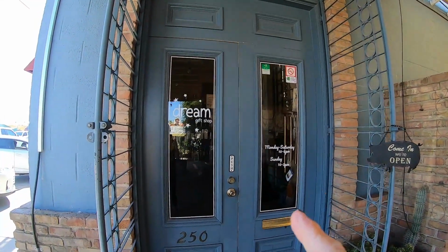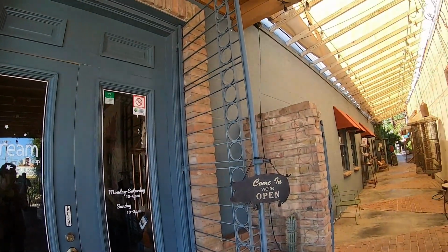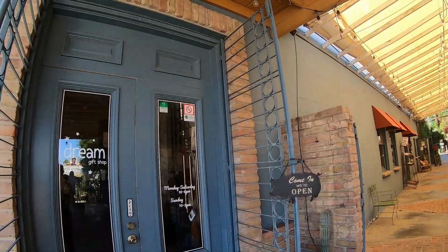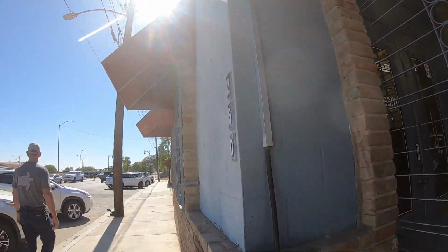So this is the one we just came out of. We spent a lot of time in there. She's got a lot of great stuff in there. So I just pointed out her side door, but this is the front.